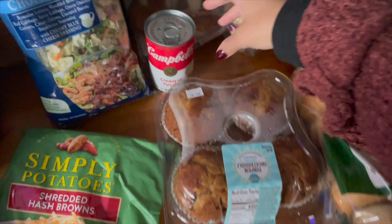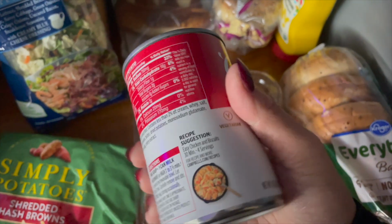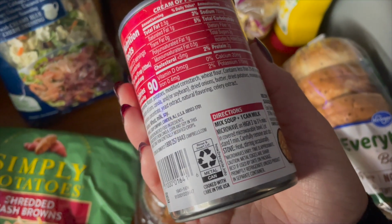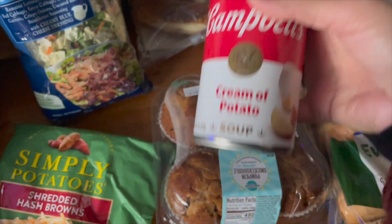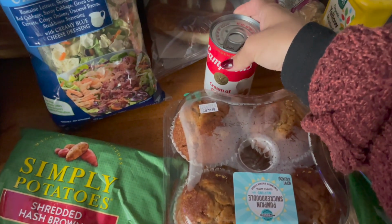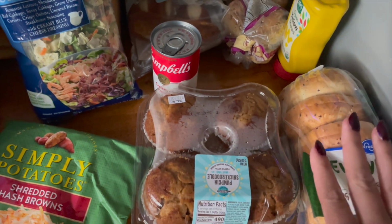I'm making a casserole and tried to go healthy, but they ran out of the soup, so we're using classic cream of potatoes. I typically don't use soup like this, but the casserole called for it. My husband really likes it, so I want it to be authentic. My mom used to make it all the time.